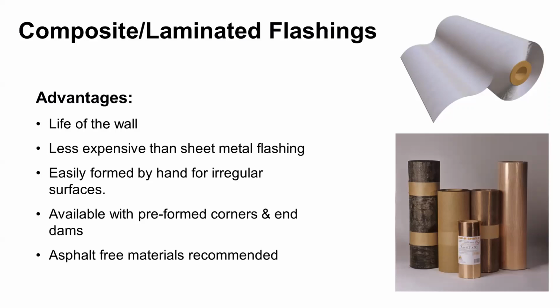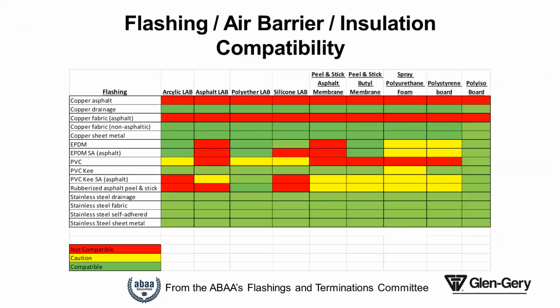One thing to be aware of though, is this is where materials like asphalt coated copper used to live, or does live. Materials with asphalt are being phased out of flashing. I believe everybody that was making an asphalt flashing material probably now makes an asphalt-free version of that flashing. And that's because there are some compatibility issues between the asphaltic component and some sealants, some insulation materials, some air barrier materials. So most manufacturers at this point will have some sort of compatibility chart. They will tell you what kind of materials they're compatible with. This one happens to come from the Air Barrier Association of America, but definitely something to be aware of.